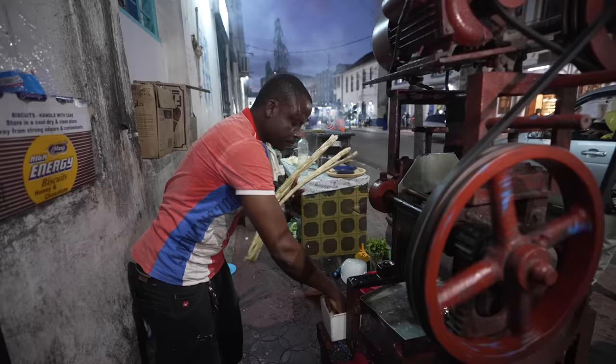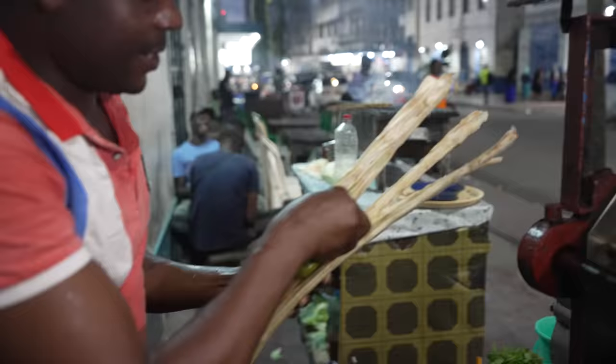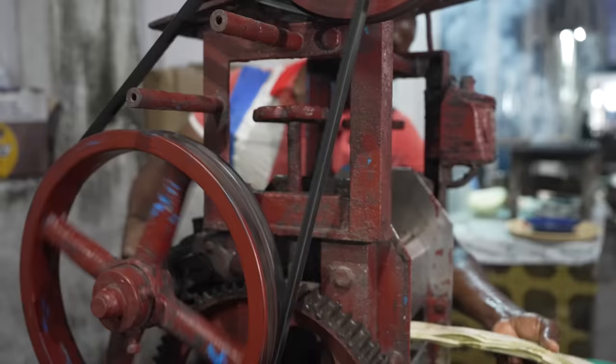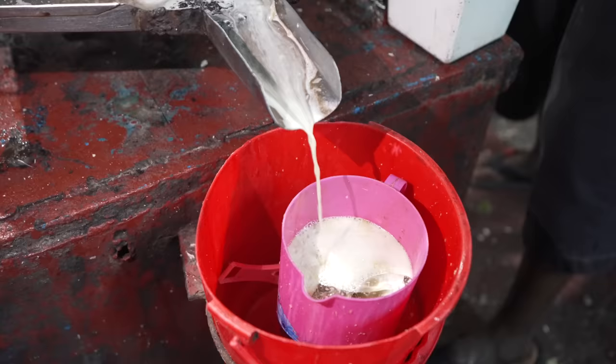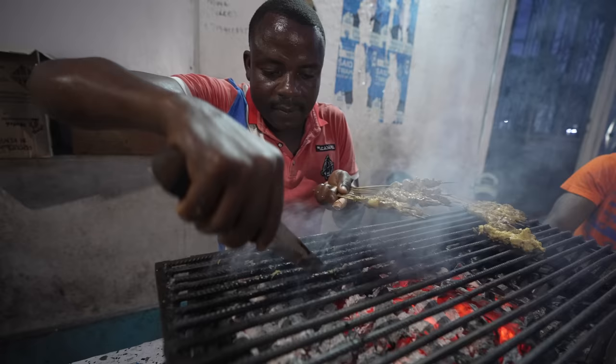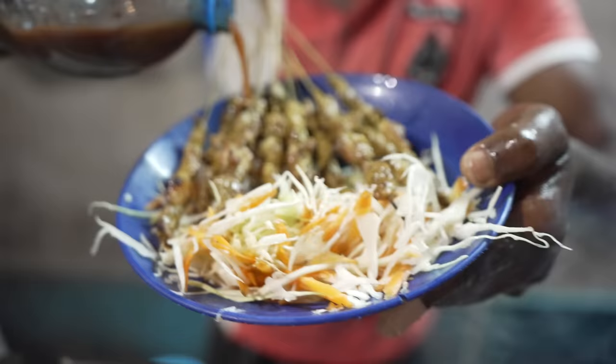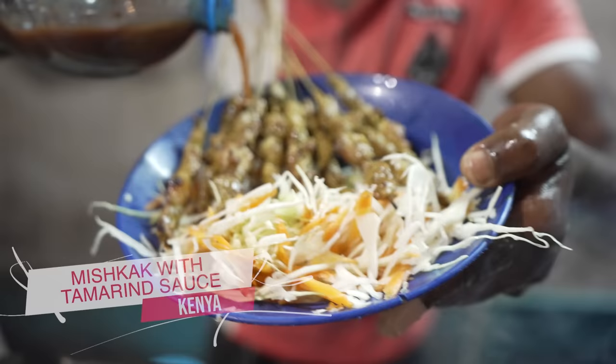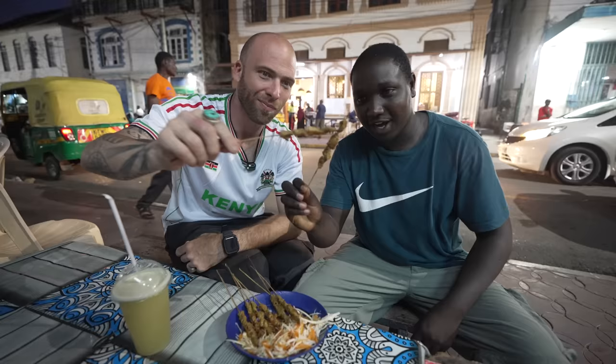He added lemon. And also he added ginger, right? Inside. That's how you know it's gonna be good. Ginger. Yeah, this is the same thing as India. In India, you have this all over every street. Yeah, every street. It's ready for us. Oh, that's tamarind, right? Mishkak. I'm ready. So, you threw some tamarind sauce on top? Yeah. Let's do this.